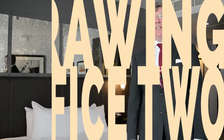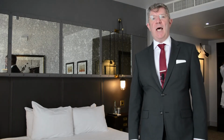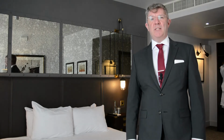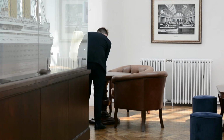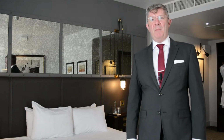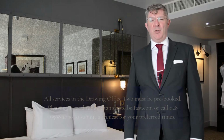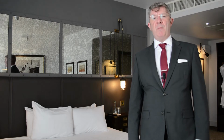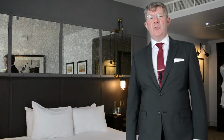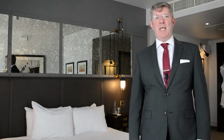To take advantage of the facilities in Drawing Office 2, which is the hotel's main bar, you do now have to make a reservation, and in accordance with guidelines, beverage can only be sold as long as there is a substantial meal as part of service. So we are recommending that you do make a reservation ahead of time. Whenever you do arrive, then you'll be issued with a menu that's single use, so you can be sure that it has not been touched by another guest. And we've been very fortunate in Drawing Office 2 with the actual square meterage of the room that we've been able to do social distancing with all of our tables at least 1 metre apart, and in some cases it's even more.